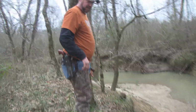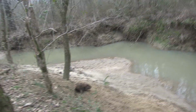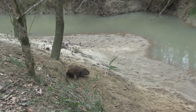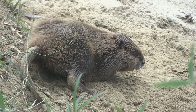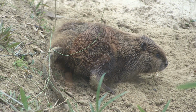We got one. We snared him coming up this slide right here. It's not exactly the snare we were looking for. We got him actually by the tail, which means he was able to get a little bit too far through it. So we're going to get him untangled here and dispatched and see if we can get this snare put back in this trail here and show you how we had this set up.